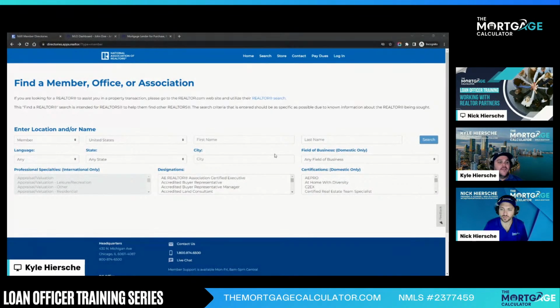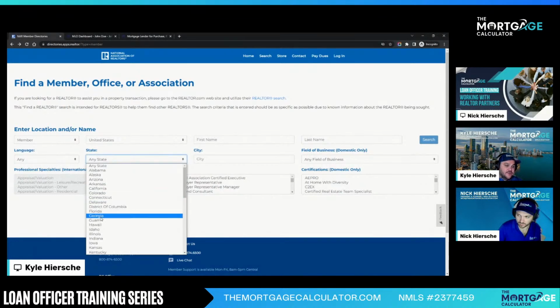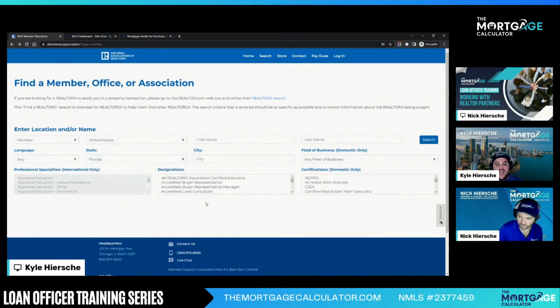Okay, so this is cool. This is out there for everyone to use as a tool. As you can see, I'm just on the National Association of Realtors website. So if you go to the National Association of Realtors website and go to find members, this is actually kind of a cool tool that you can use. So for example, you can put in whatever state you want. So let's say Florida, which is where we're based at. And then you can find the special designations and certifications here. So you can actually get very specific here and contact realtors based on their different specialties. So this is something really cool.